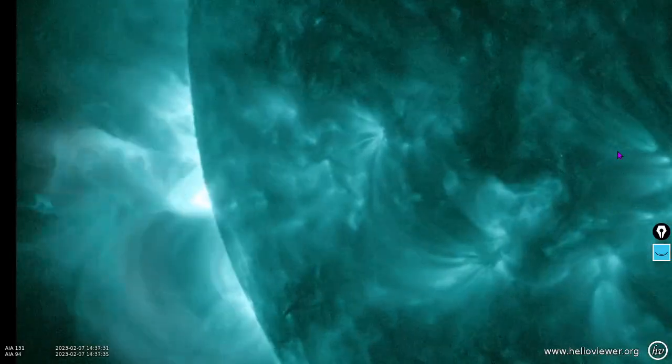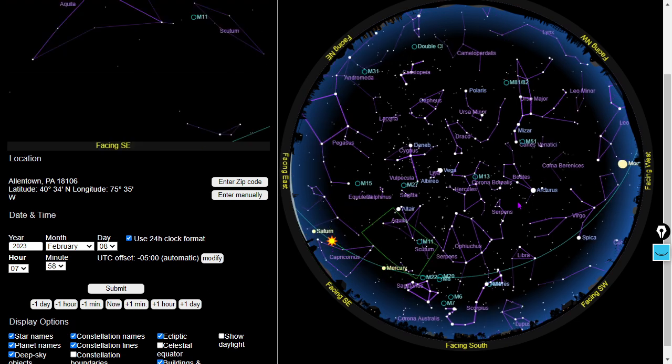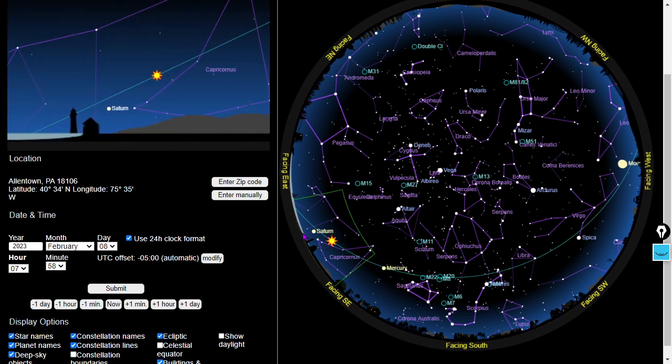And let's move on. Let's step back and take a look at what's going on overhead over Lehigh Valley, Pennsylvania. We've got moonset at the western ecliptic, and we've got sunrise with Saturn chasing the sun there. So Saturn should be visible right after sunset.